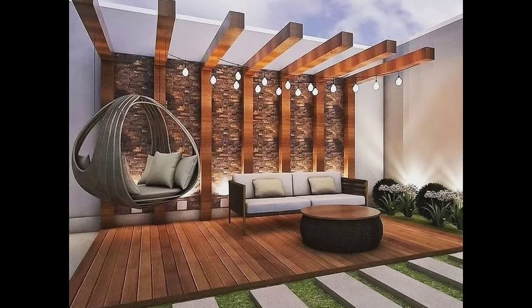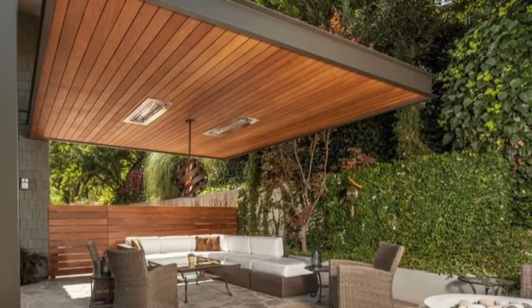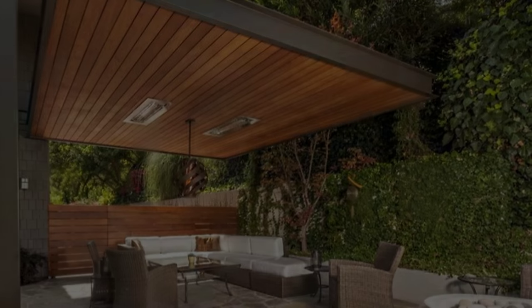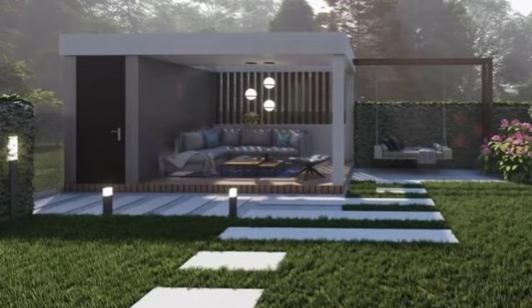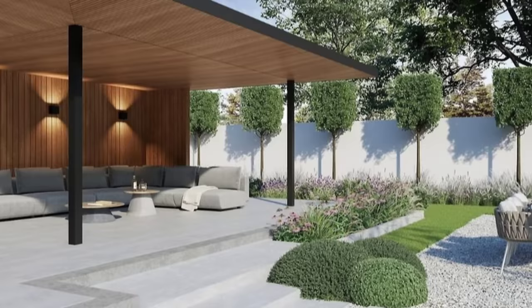Number 13. A refreshing welcome. The narrow pathway leading from the gate to the house can be decorated with greenery on either side to add a relaxing feel to the entrance area. Number 14. Gravel and colorful walls. On a small budget, a stunning space can be created with just gravel flooring and a bright wall.